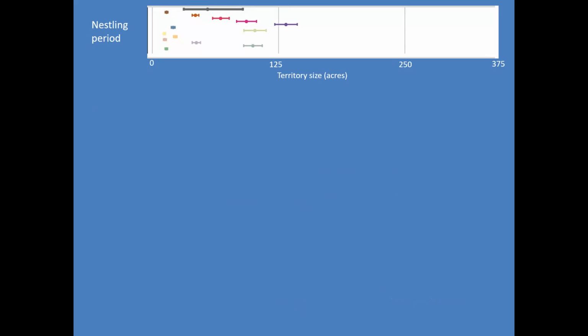So the nestling period, if you look on this figure, the different colored bars show different individual kestrels that we tagged, and on the x-axis is the territory size. At the top, there's a dark gray bar that shows the average for all the individuals. You can see it averages at about 50 acres, 54 acres, but there's quite a lot of variation during the nestling period.